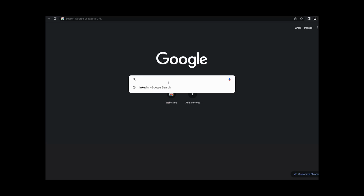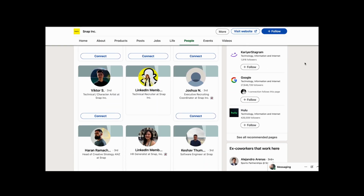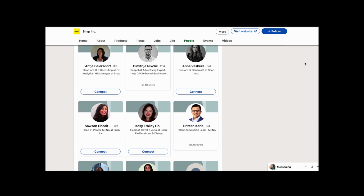You can grab that. Once you've gotten that email pattern, go to LinkedIn, find your target company, and see who the decision makers are in each of these companies. Then get their name and plug it into your email pattern. Before you send an email, remember the key here is not to spam people.